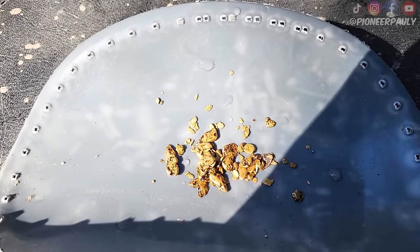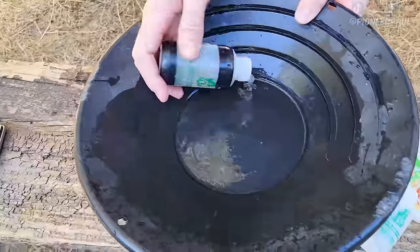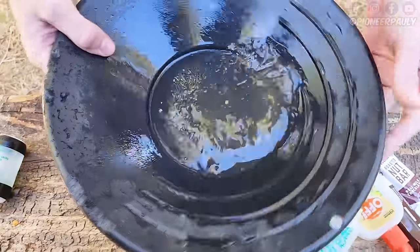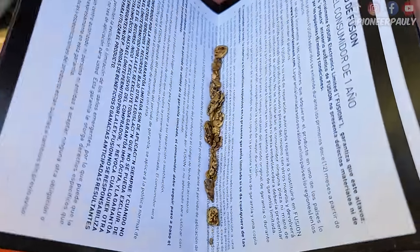Now, I'm gonna wait until this gold dries before I weigh it. So in the meantime, we're gonna go see what Kyle found for today. Or the 2 days, or just today? Just today. Woohoo! Yeah, that's not bad. I like that nugget. Dang, this looks like gold. Very nice, Mike. All right, do we get to eat for the next year?